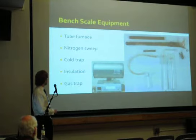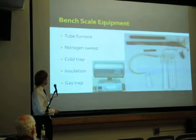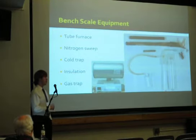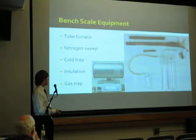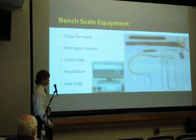And we needed insulation, because if you didn't insulate between basically the end of the tube furnace and the cold trap, the gas would condense in that glassware, and it's really hard to remove when it's caked to the side of the glassware and not at the bottom of the cold trap, where you can just easily collect it.